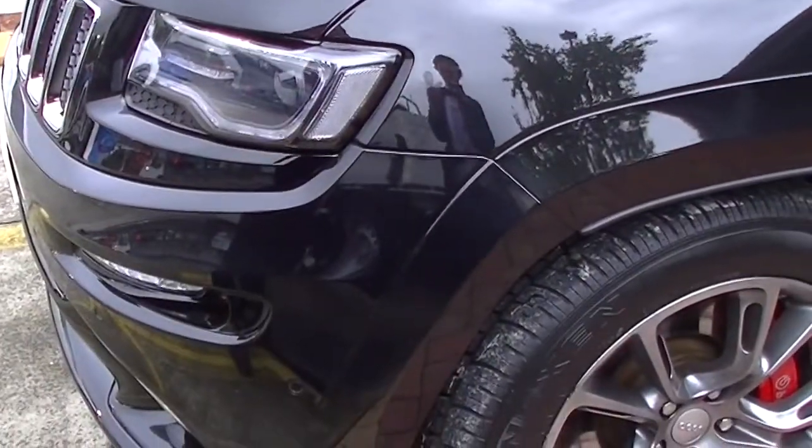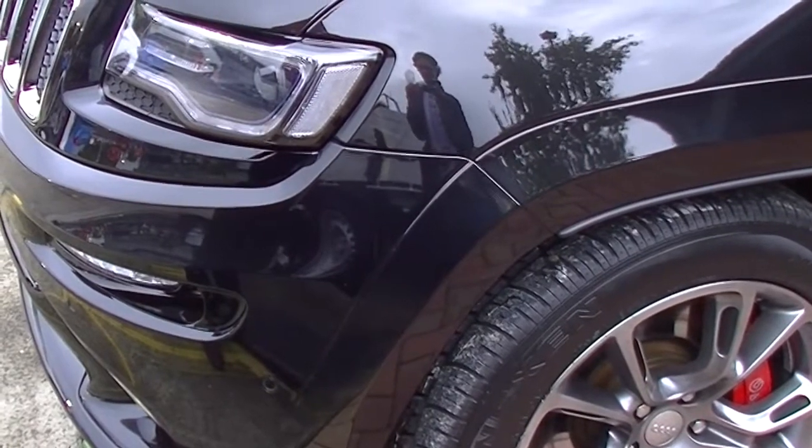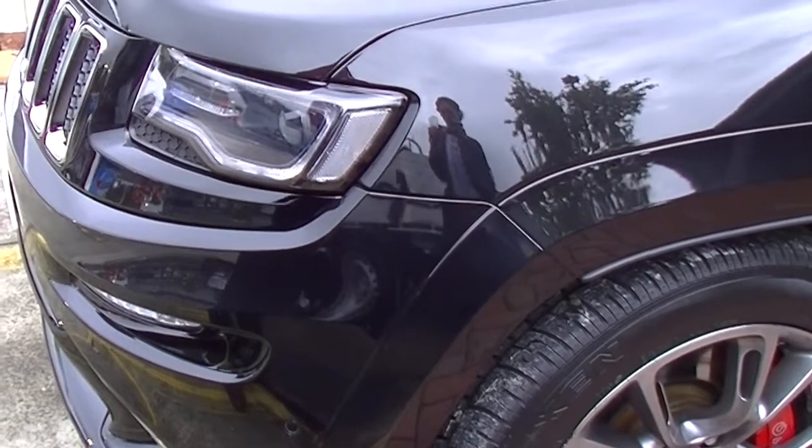So what we'll do now is I'm actually going to pop the bonnet and we'll have a look under there to see what the vehicle has, what kind of condition that's in, go over some stats.